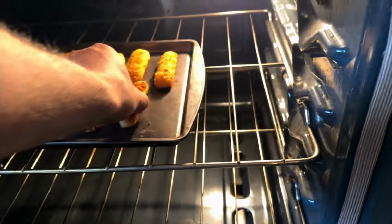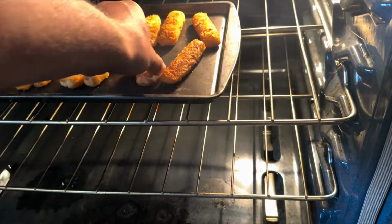You gotta remember to flip. Ow. Flip the fish sticks. Ow!